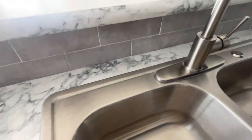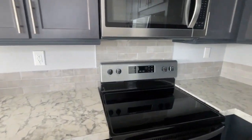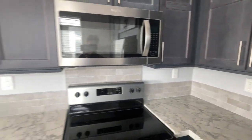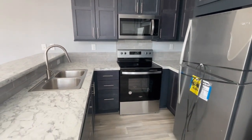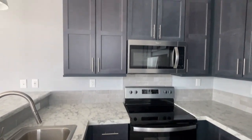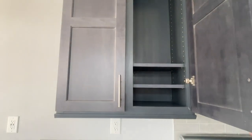Look at the backsplash. Love it. Really beautiful. It extends all the way around. Really nice. You've got a built-in stove. You got a built-in microwave over your stove. Love how tall these cabinets are. Look at this. Beautiful.